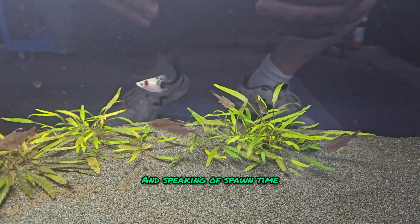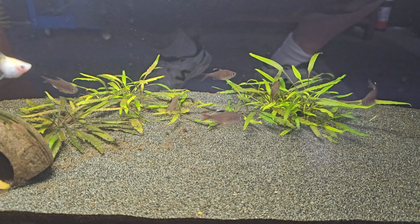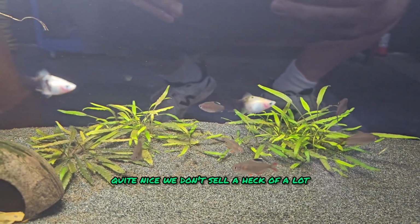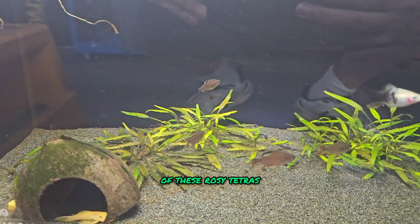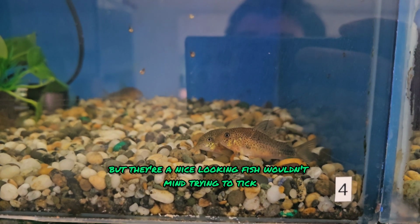And speaking of spawn time, I found these tetras, well, I've had these tetras for a while now. I thought, maybe we'll give them a wee go. They're looking quite nice. We don't sell a heck of a lot of these rosy tetras, but they're a nice looking fish. Wouldn't mind trying to tick that off as well.